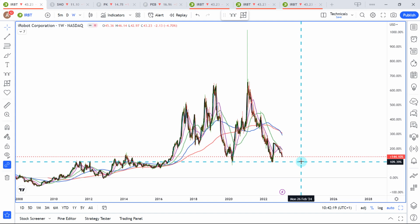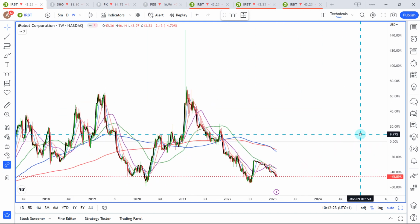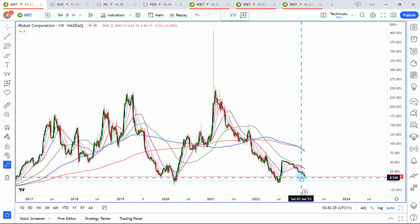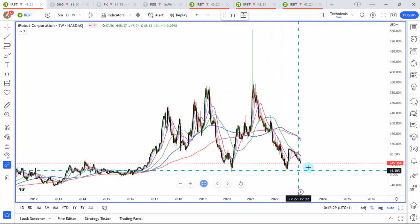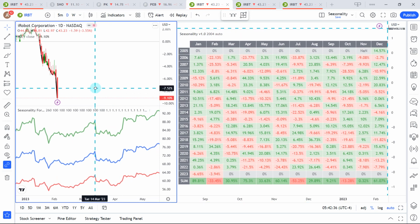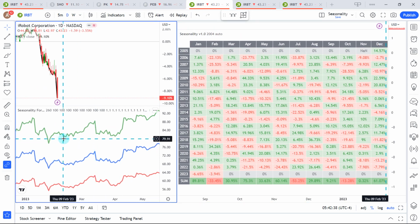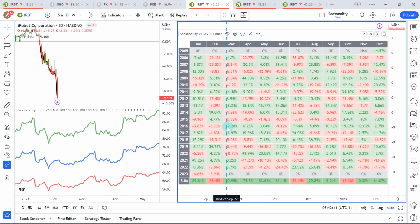So obviously the deal coming through is bullish, but it's now at such a low level that even the risk of the deal failing wouldn't necessarily mean a total crash. I mean, the chart is right here in front of us. Let's look at some additional data. Seasonality is bullish to the left. To the right, we have a 4% loss for February so far.